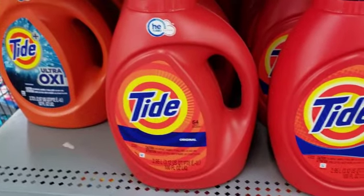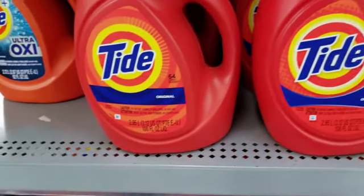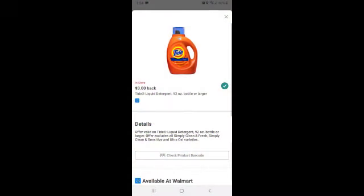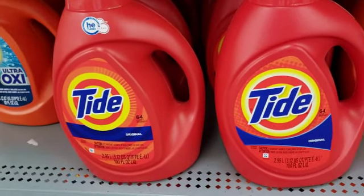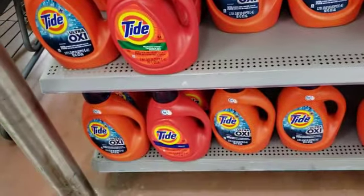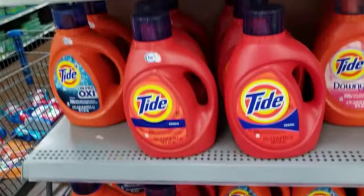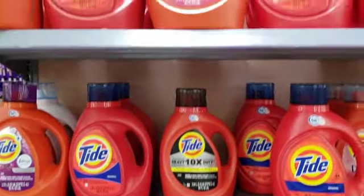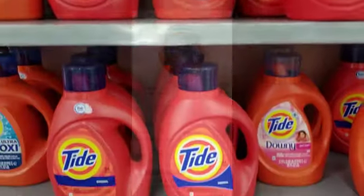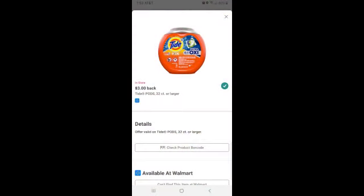Guys, this is still available on Ibotta. You buy the 92 ounce or higher and you get $3 back, also for the pods. So for the pods, if you buy 32 count or higher, you also get $3 back. And if you still have those $3 off coupons, I know different regions, the coupons expire on different days. You'll be one lucky person.